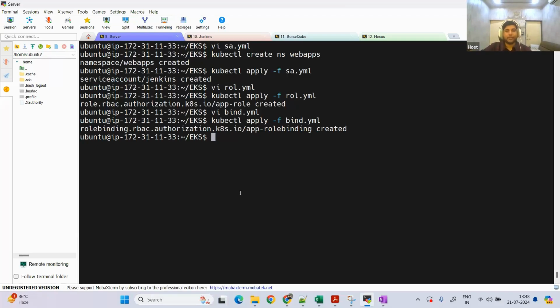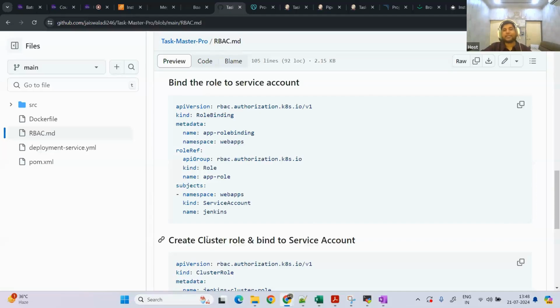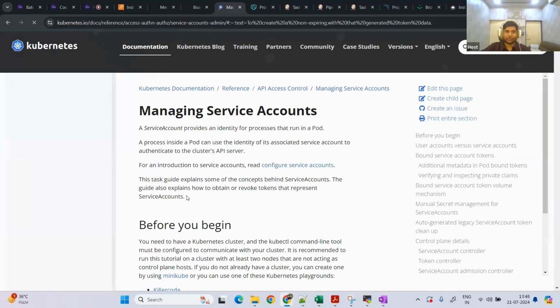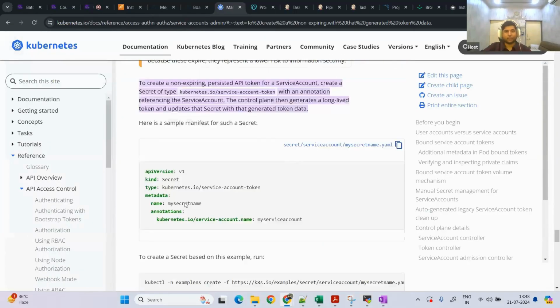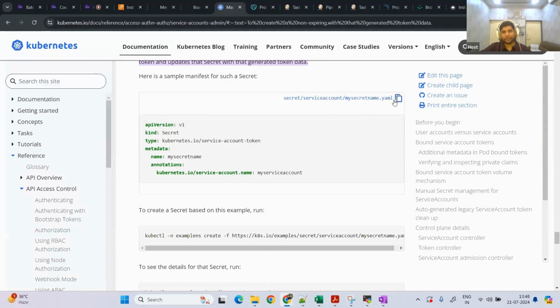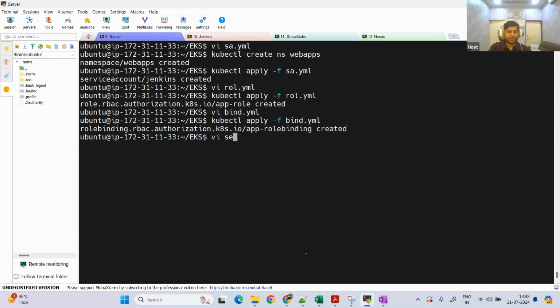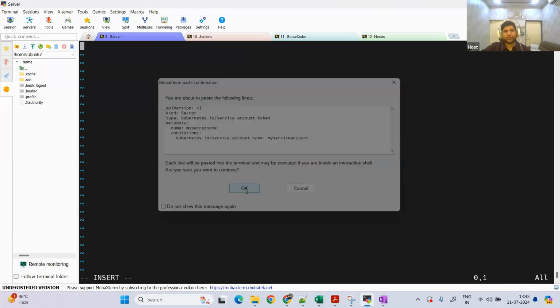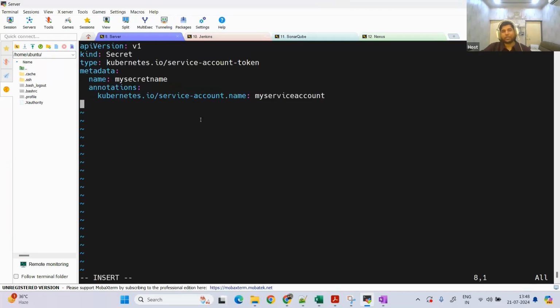Next step would be to create a secret for our service account. Basically, that secret will have a token which we can use for authentication. I have shared the link also. This is the official page. So I'm going to create a secret. I'm going to copy this and create a file, sec.yaml, and paste it here. Now, one thing that you might be noticing, first of all, is that the service account name is different. That means we need to change it.